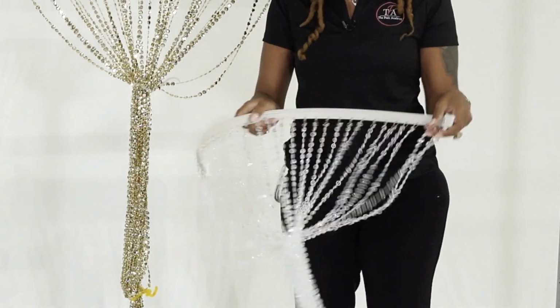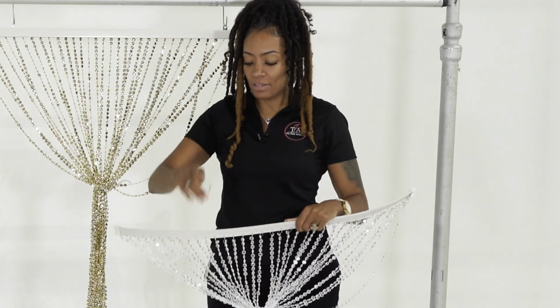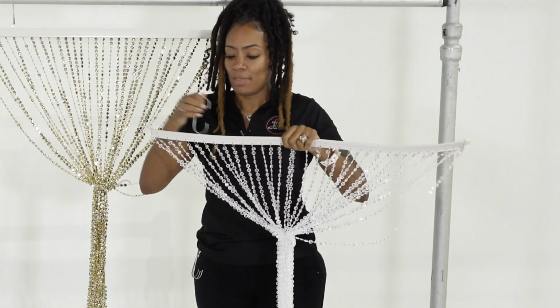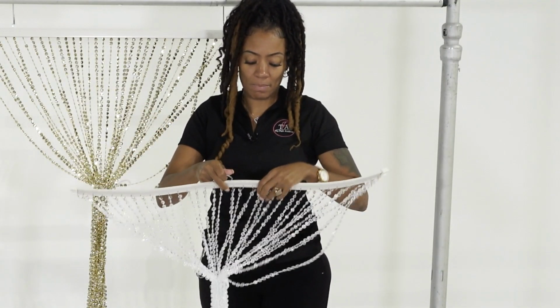and then there you have a complete circle column, right? But for the sake of this instruction, we are going to take our C-hooks, and on this kind of rod, there are 3 different holes along the rod. So you just want to insert your C-hook. Let's start with the middle, give us some balance.